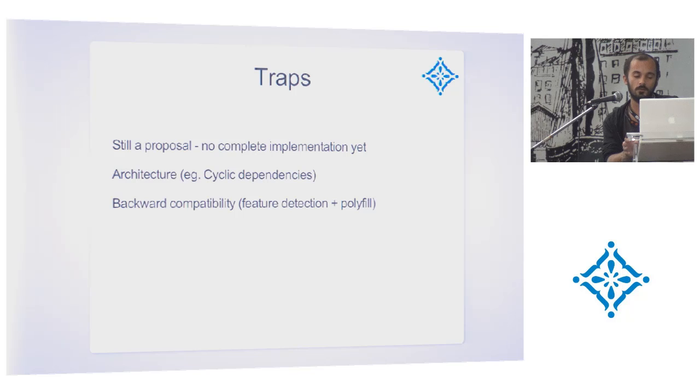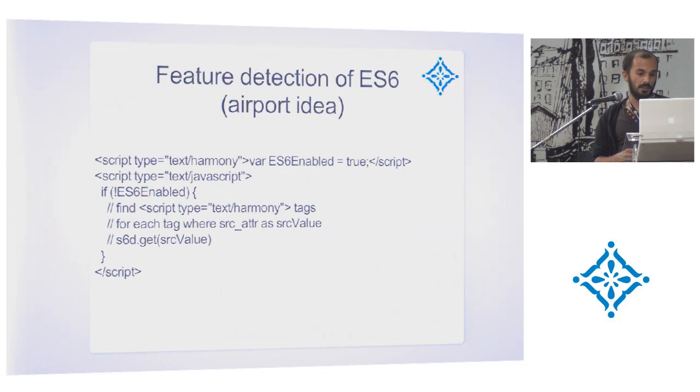Another trap is architecture. You have to take care of cyclic dependencies. It's quite basic, but to me it seemed a little more difficult to handle cyclic dependencies when handling whole modules. And of course backward compatibility with feature detection and polyfill, which is not going to be really that difficult, it appears.